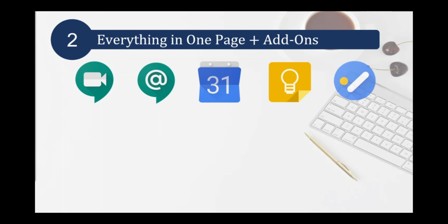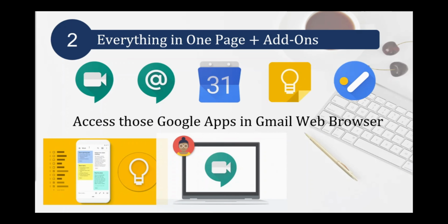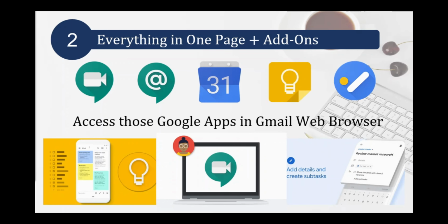Next, you could access various applications like Google Meet, Google Chat, Google Calendar, Google Keep, Google Tasks, all in one page of the Gmail web browser. In that sense, you no longer need to open multiple tabs just to complete a single task.